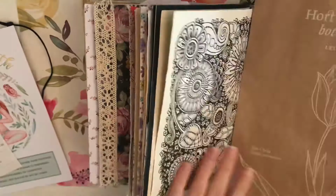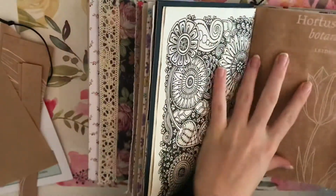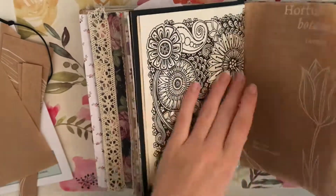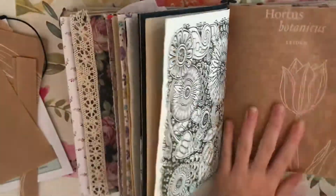Anyway, on this page I just wrote down all the books I read this year because I think that's something that you'll forget. And because this journal also represents this entire year, I like to have some lists of things I've done and read and stuff like that. So now I'm making a page about my romantic weekend trip to Leiden.